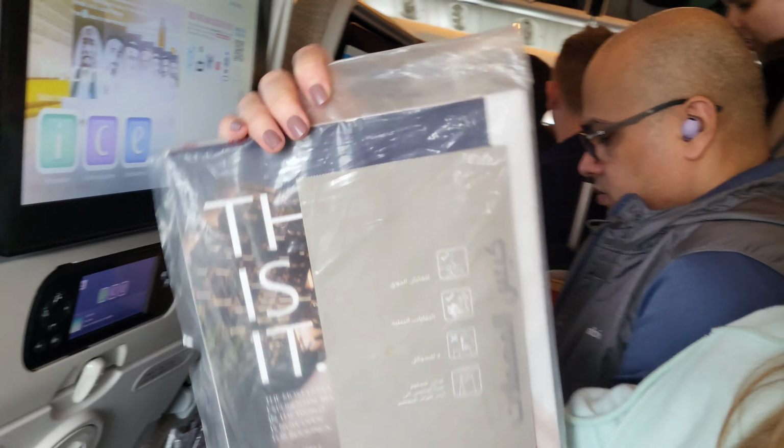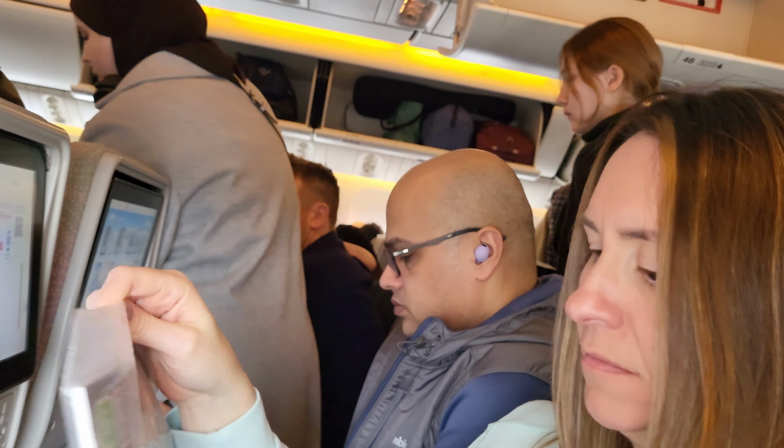In-flight magazine. Quite thick, isn't it? We've got a headrest as well. Headrest, you can adjust to your head.